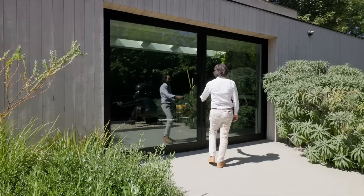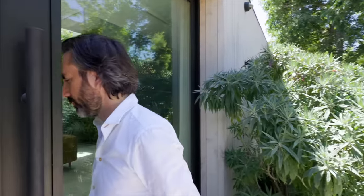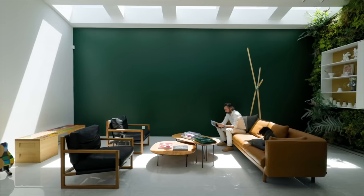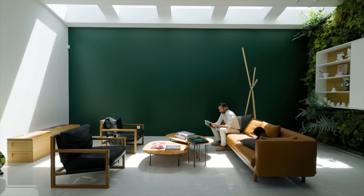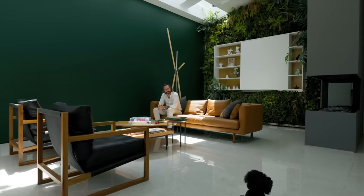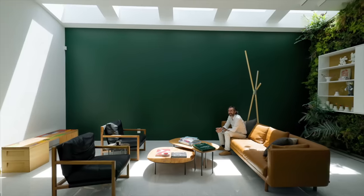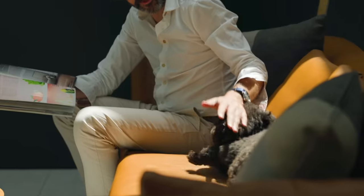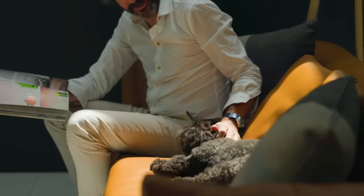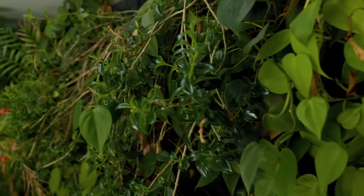When we start at the entry, we have the two double pivot doors that embrace you and bring you in. You end up coming into this very voluminous space that's larger than life, and that's your big moment. Seeing the Irish green wall from the beginning was very shocking. At the same time, that shock is actually a positive thing. It's completely changed the way that the room invites you into the space.